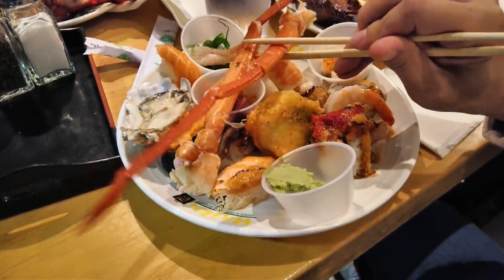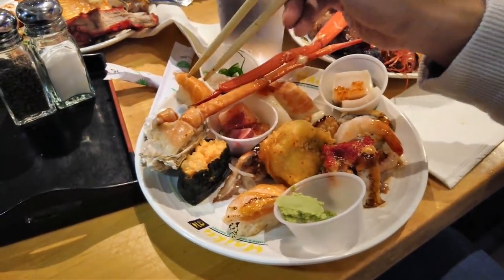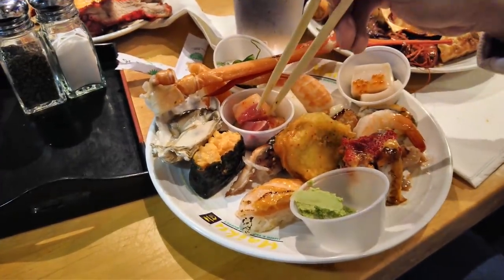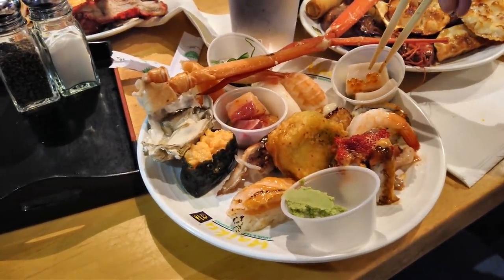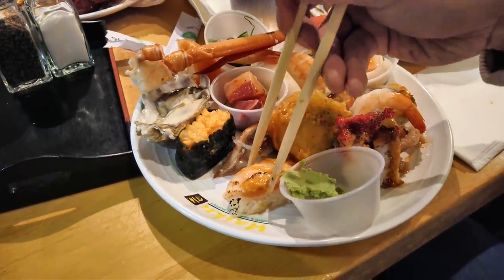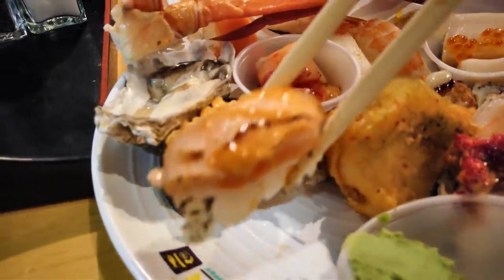So we've got the two crab legs here to start. Then we've got the salmon sashimi, the oyster here. Lots of different spicy sashimis. This looks amazing. I don't know what this is, but I can't wait to give it a try. The seared salmon. So let's try the salmon first. Just melts in your mouth.